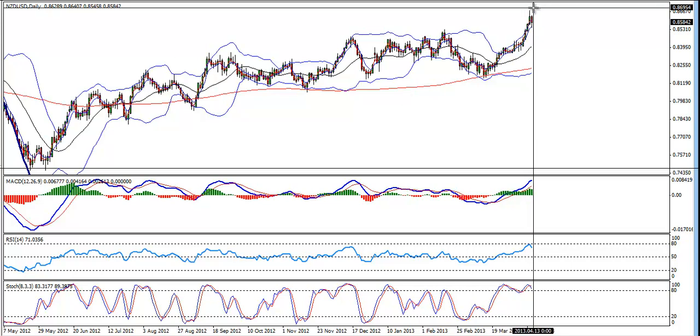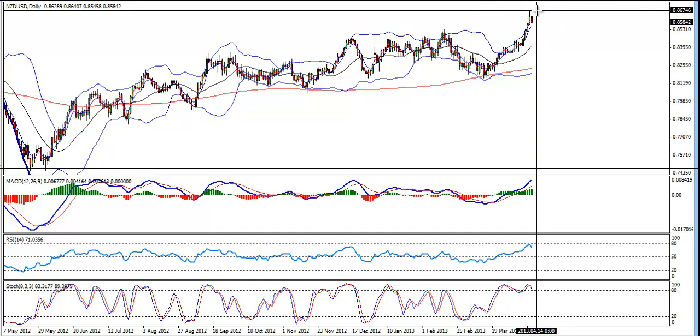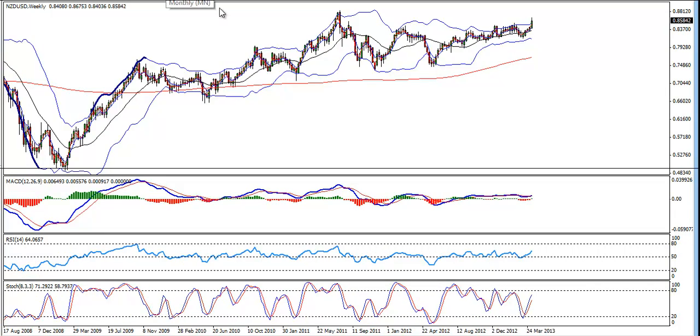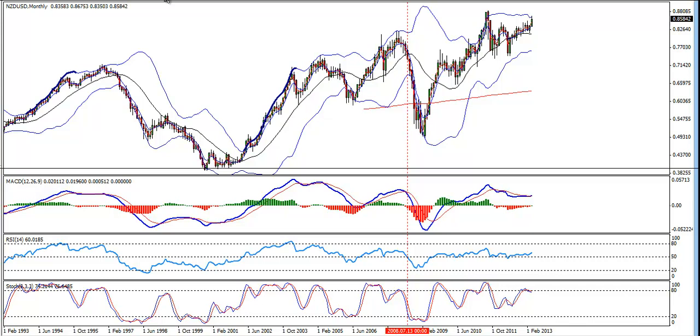So we got an up move, and once the report about the exports came, the New Zealandian dropped down. Watching on a weekly chart, we still can push a bit higher. Watching on a monthly chart, we still can push a bit higher.